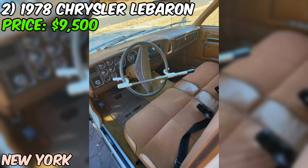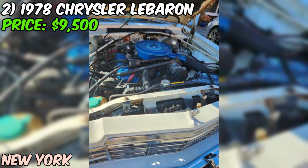With a clean title in hand and a recent inspection, this beauty is ready to provide its new owner with plenty of nostalgic Sunday drives and turning heads wherever it goes.